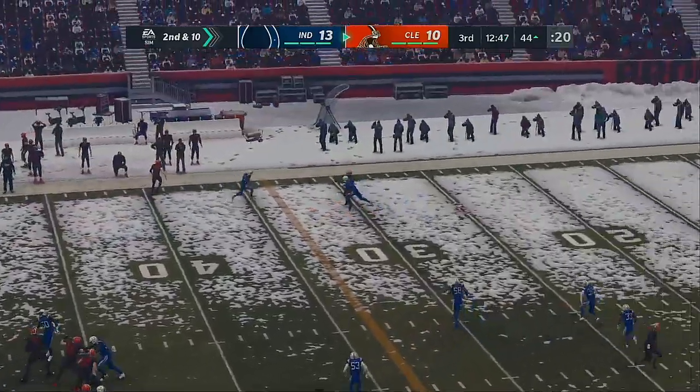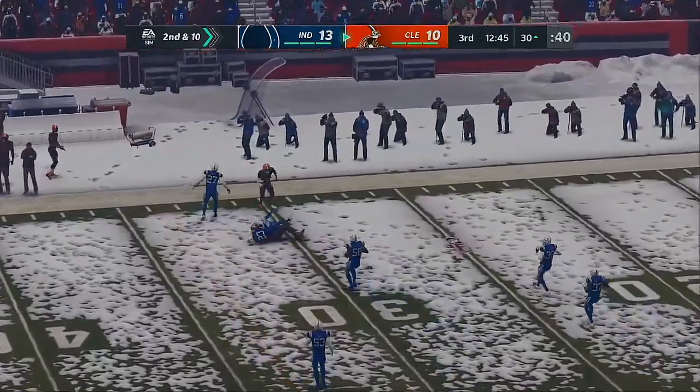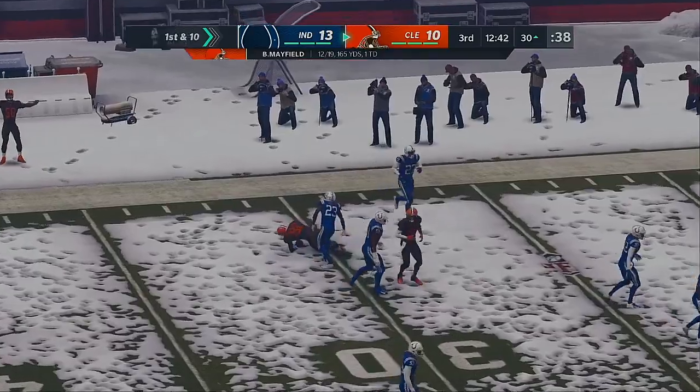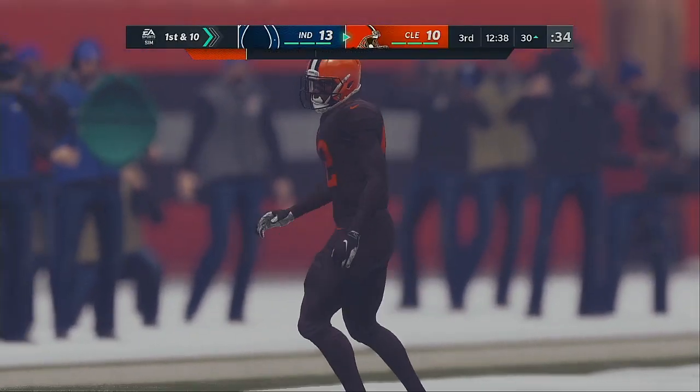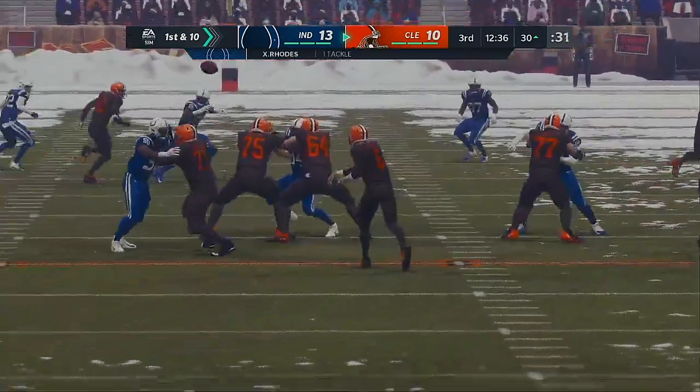Throwing again. Mayfield on second and 10. Open man is Higgins. And they'll get him to the ground. He has another first down at the Colts 30. Really nice pickup of 14 yards, and it moves the sticks.